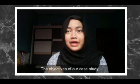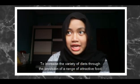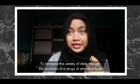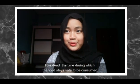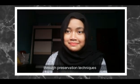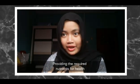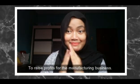The objectives of our case study are, first, to increase the variety of diet through provision of a range of attractive food flavors, colors, aromas, and textures. Second, to extend the time during which the food stays safe to be consumed through preservation techniques. Third, providing the required nutrients for our health. Fourth, to raise profit for the manufacturing business.